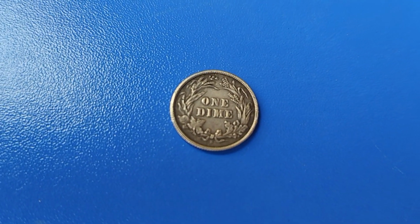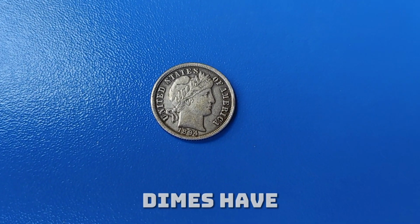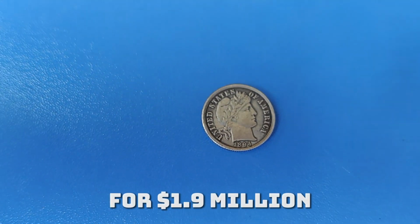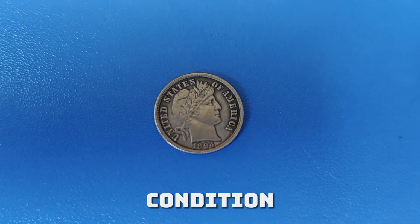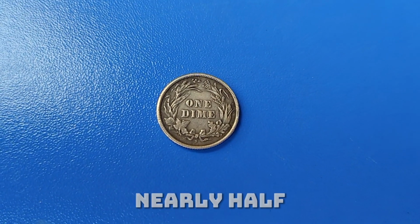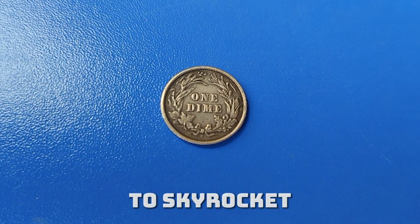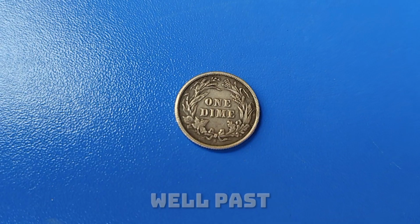Now let's talk money. And we're not talking about pocket change. In recent years, surviving 1894 dimes have fetched staggering sums at auction. One specimen sold for $1.32 million. Another sold for $1.9 million. And one of the more recently discovered examples, slightly worn but still in good condition, was sold for $456,650. Yes, you heard that right, nearly $500,000 for a single 10-cent coin. As collectors grow hungrier and the supply remains frozen in time, the value of these coins continues to skyrocket. Experts predict that if another specimen emerges or hits the auction block, the price could push well past $2 million.